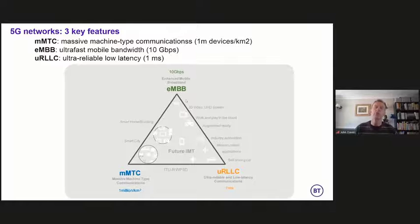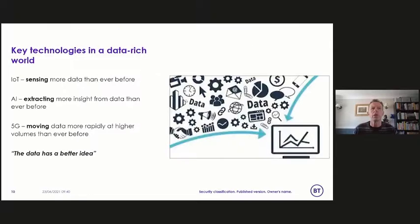EMBB refers to the massive bandwidth that we see with 5G, up to 10 gig per second. And then we've got URLLC, which is very low latency. So the ability for almost zero delay to be built into the network to very quickly react and respond in some critical application areas. So those are our 3 key pillars: IoT, AI, and 5G networking.